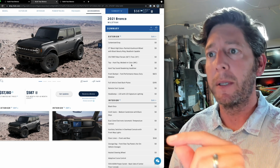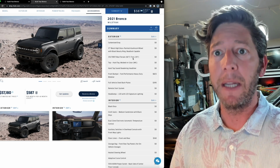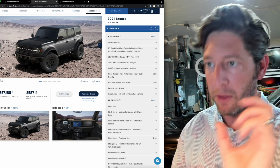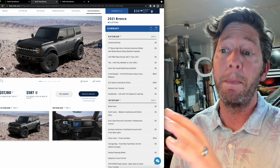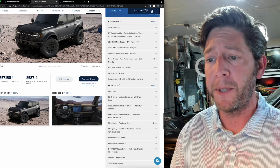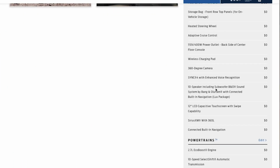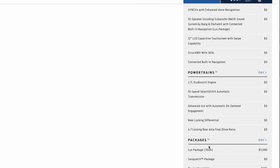No, I'm sorry. I did put Sasquatch on this because it does have the bead lock. It comes with it. The bead lock wheels, the 315, the 35-inch tires, all that stuff. So I picked pretty much the same options, you know, the floor liner and all that stuff, but this gets all the stuff of the Luxe package. You get the 2.C Luxe package.